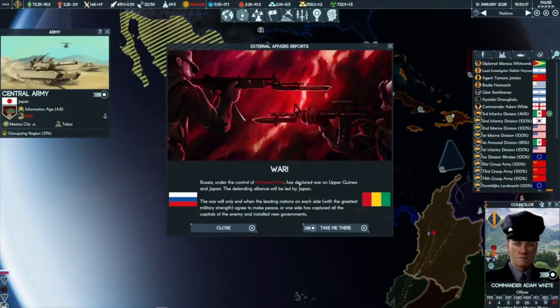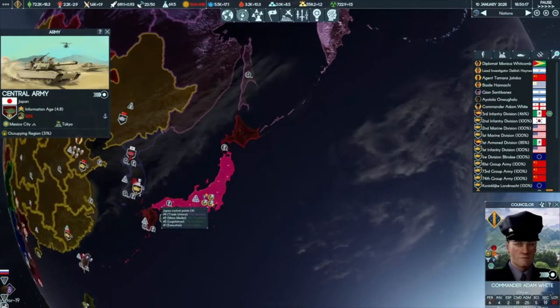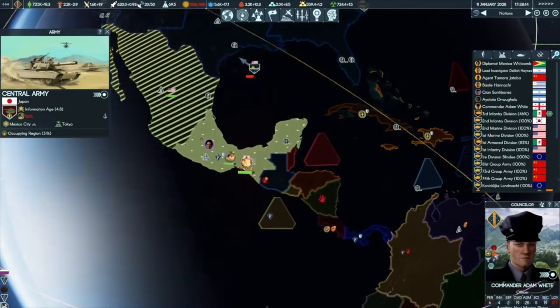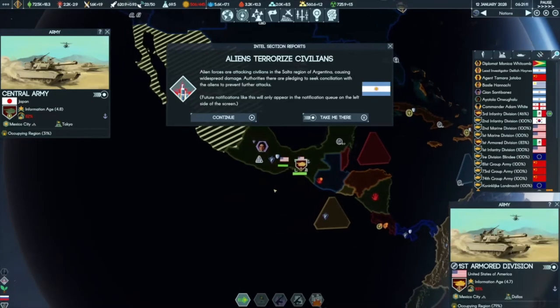Russia under Humanity First is at war with Upper Guiana and Japan. Wait, Japan? Why are you attacking Japan? I guess they really don't like the Academy. Humanity First is awesome, but sometimes they're just too awesome for their own good. Interrogation techniques: we gain 25 more intelligence interrogating detained prisoners.